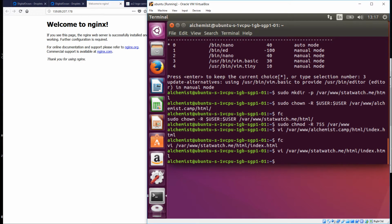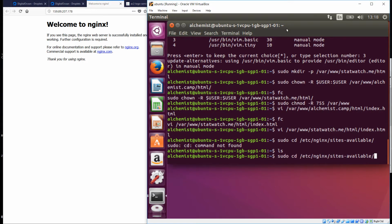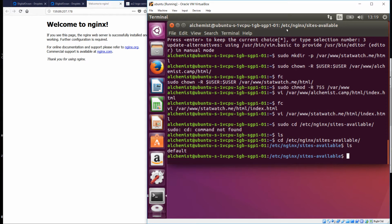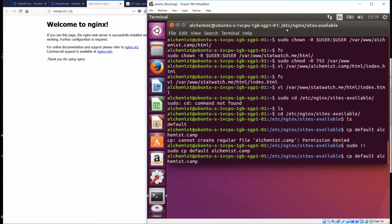Now there's something called sites-available, and it's just a configuration for how Nginx is going to handle your site. I'm going to copy the default profile into one for each of these sites. First I'll go into the directory where all that stuff is, just to speed things up. Okay, and in here we've just got our default. First I'll make a copy of it as alchemist.camp, and then I'll do the same thing for statwatch.me.